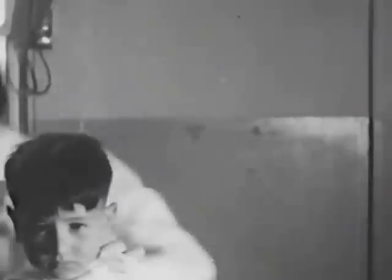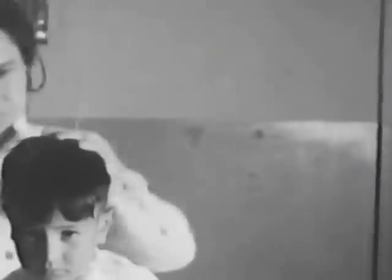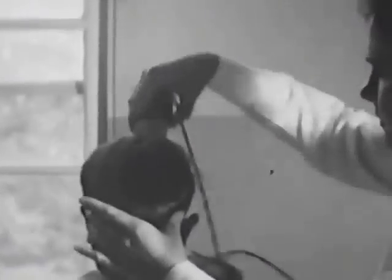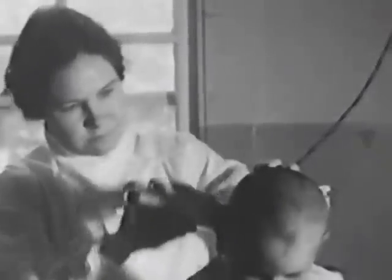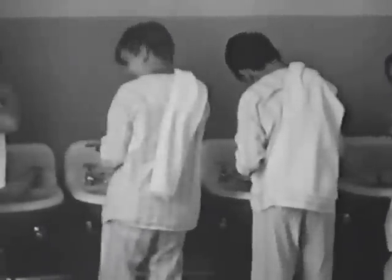Everybody received a complete haircut. What was the reason for the haircut? The haircut was because some of the children had lice when they came, or other skin diseases, and they could check for this and treat it immediately. And this is in the bathhouses.